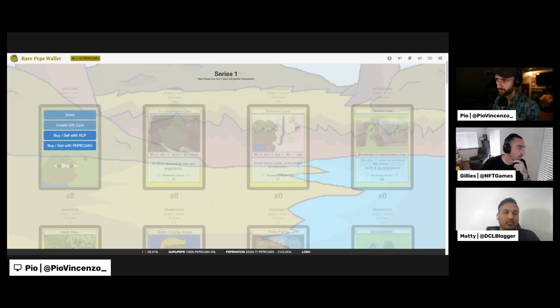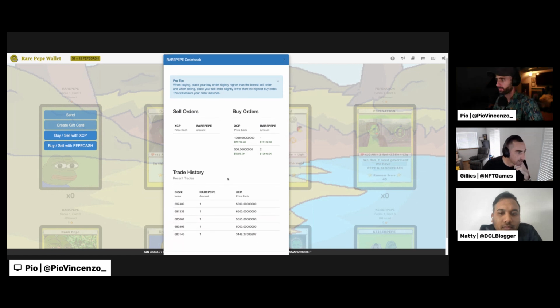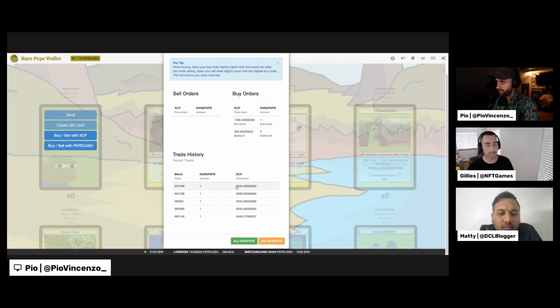and you go to XCP, you can see how much these previous people have paid. So that's 5,000 XCP. It's $30,000. XCP, at the moment it's 10-ish dollars. So you're looking at what, $50,000 at the moment.